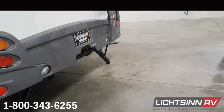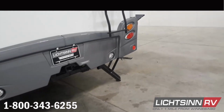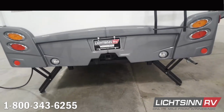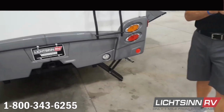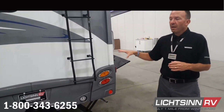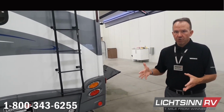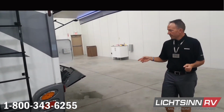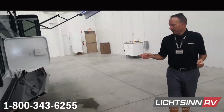Next question is, is it possible to get this with aluminum wheels? It will be. I'm sorry, let me repeat the question. The question was, is it possible to get the RV with aluminum wheels? It will be in the future. The first runs currently will all be with the stainless steel wheel liners and steel wheels.